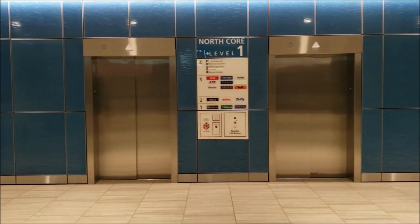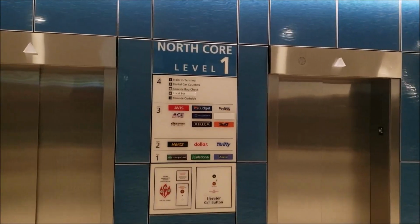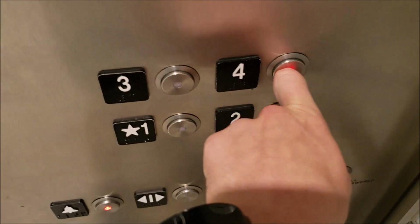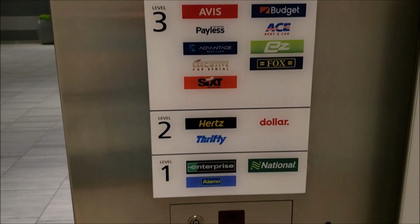These are the North Core elevators at the Tampa International Airport in Tampa, Florida. These are pretty much identical to the South Core elevators. So we're just gonna ride one. Elevator is going up. Let's go 4. There's your directory.